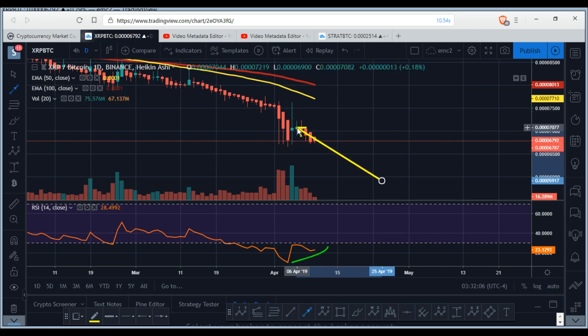XRP BTC on Binance, right? Big tail, big wick, small body. Attempted to reverse but came back, retest this area. So it is a good sign, at least for the short term.